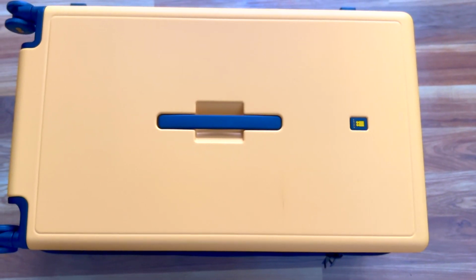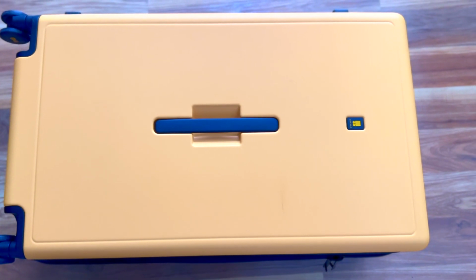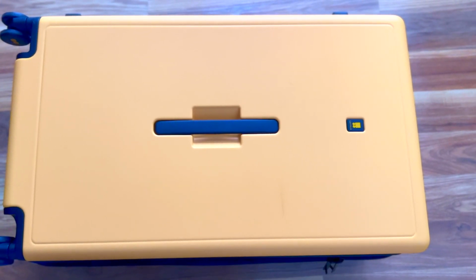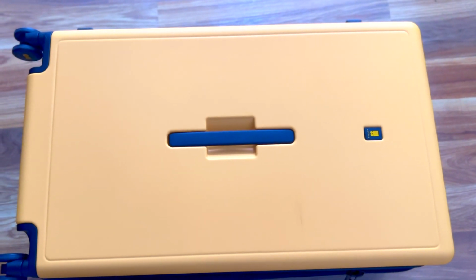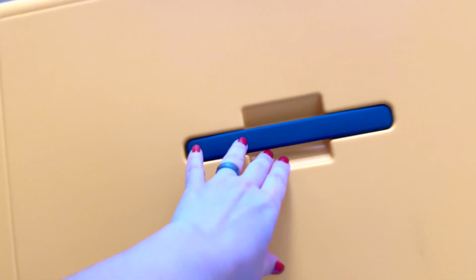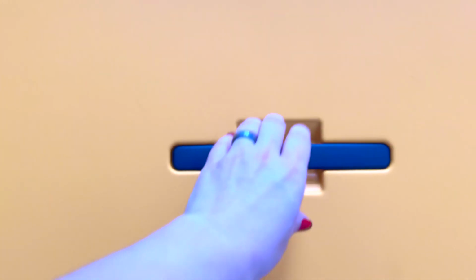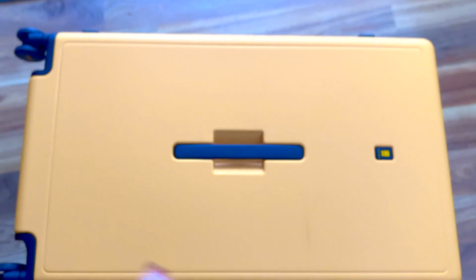Okay, so this is the 28-inch piece. And what's really cool, I'll show you in a second, is that the 20-inch piece fits inside of this, which is great for when you need to store your stuff because you're not traveling. One of the things I love about this is that there's a handle right here on top. So when you're at the luggage carousel, you can just yoink it off of there and you don't have to try and maneuver it to the side or the top to get a handle on it.